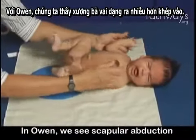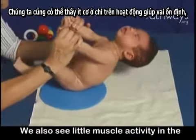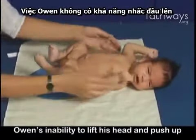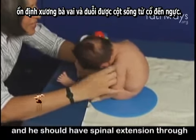In Owen, we see scapular abduction rather than scapular adduction. We also see little muscle activity in the upper extremities to assist with shoulder stabilization, which results in Owen's head falling forward onto his chest in the upright position. We see very little activity in the cervical spine. Owen's inability to lift his head and push up on his forearms in the prone position is directly related to his inability to use his shoulder girdle to stabilize his upper trunk during pull to sit. We also see rounding through the cervical spine right down into the lumbar spine. We should be seeing the ability to hold his head upright and stabilize with the scapula, and he should have spinal extension through the cervical and upper thoracic areas.